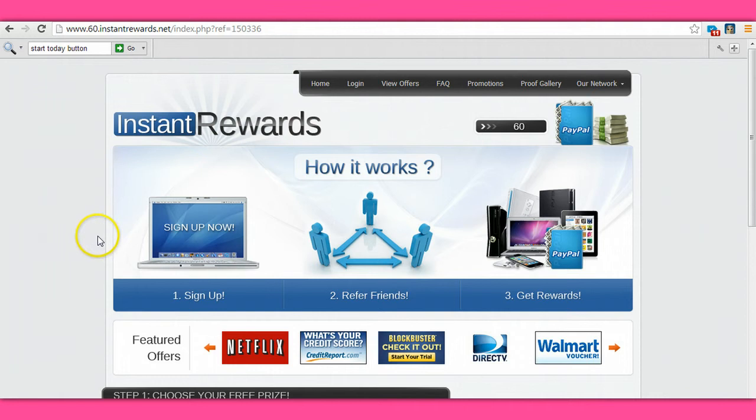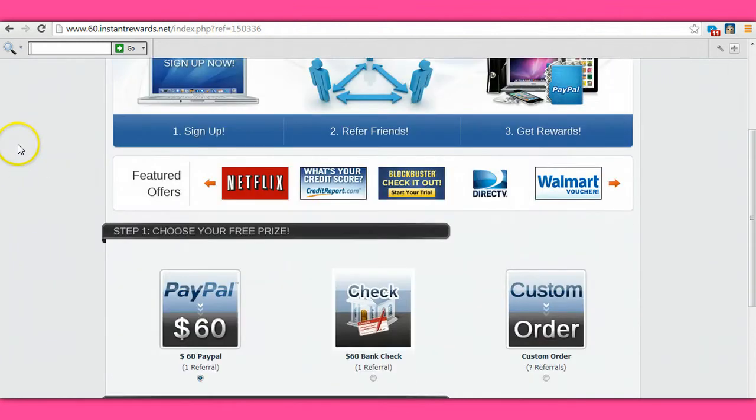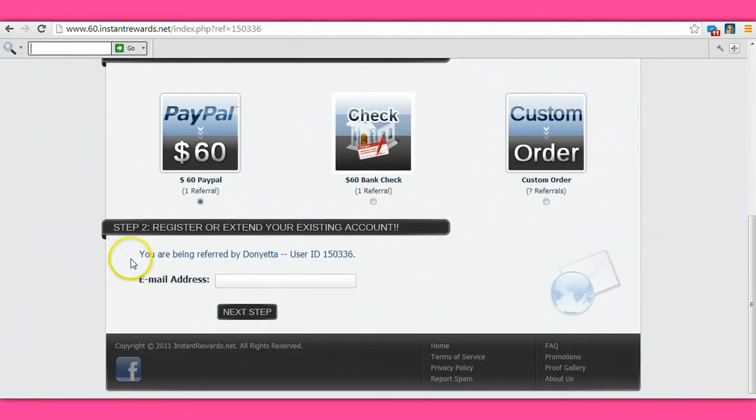So once you click on the icon on the previous page that says get started, or start today, or something like that, it's going to lead you to this page. The thing that you'll see is 60.instantrewards.net, and it'll have all of this up here. So you want to pay attention to where it says 60, okay? And then you're going to come down and you're going to see my name.